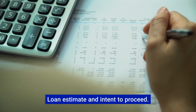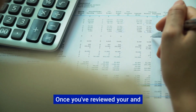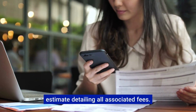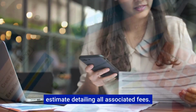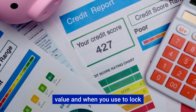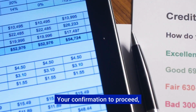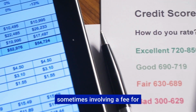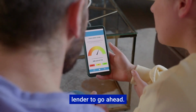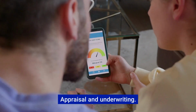Loan estimate and intent to proceed. Once you've reviewed your options and are ready to move forward, you'll receive an official loan estimate detailing all associated fees. This is an estimate, subject to change based on the appraisal value and when you choose to lock your rate. Your confirmation to proceed, sometimes involving a fee for credit score retrieval, is the green light for your lender to go ahead.